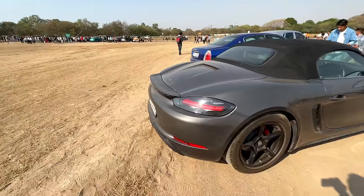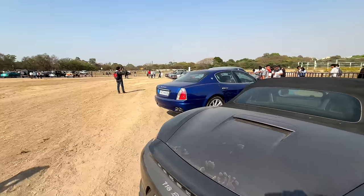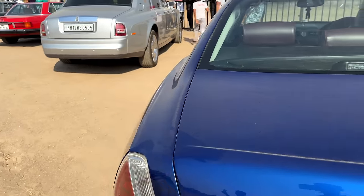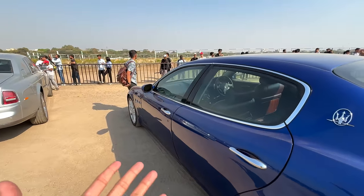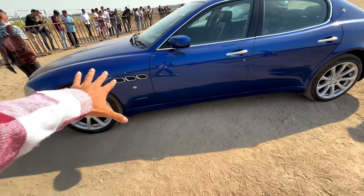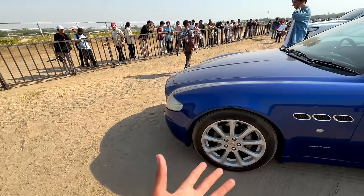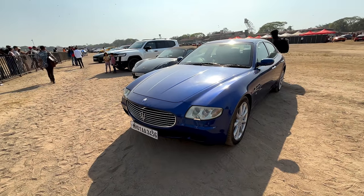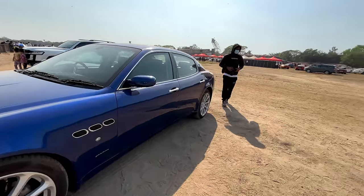We have also got a Porsche 718 Boxster, a modern classic, and the Maserati Quattroporte. In the premium second-hand market, this is a very good option to buy if you are a Maserati or an Italian car lover, because this has got a detuned Ferrari engine inside it, designed by Pininfarina, as you know.